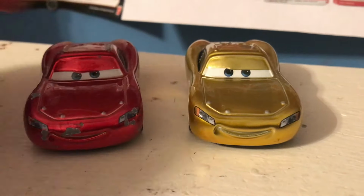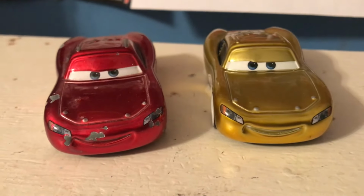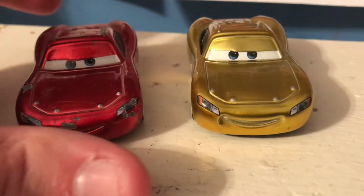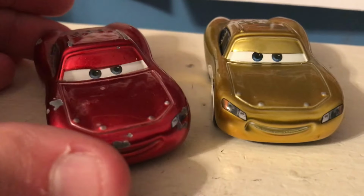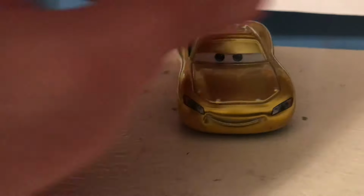And now, as of 2023, thanks to the D100 line, we also have a silver one. You have a whole rainbow of shiny McQueen colors. This is so cool to have. Of course, it's just a direct copy of the original Cruisin' McQueen diecast, but with gold instead of the metallic red.